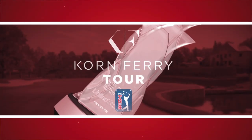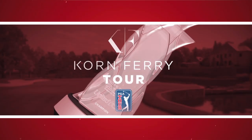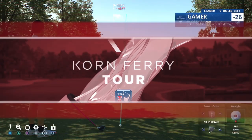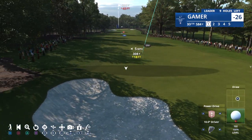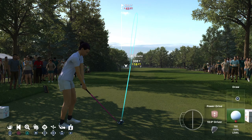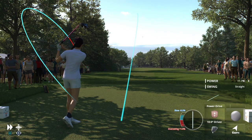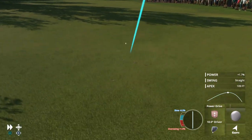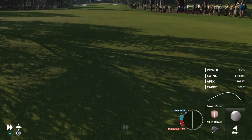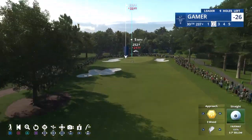And that is going to mean this was a 28 on the front side, 7 under par. The 11th hole is 592 yards. It's obviously a par 5, and it is the longest hole here at Quail Hollow. Saturday of golf here, and this, another fine tee shot.